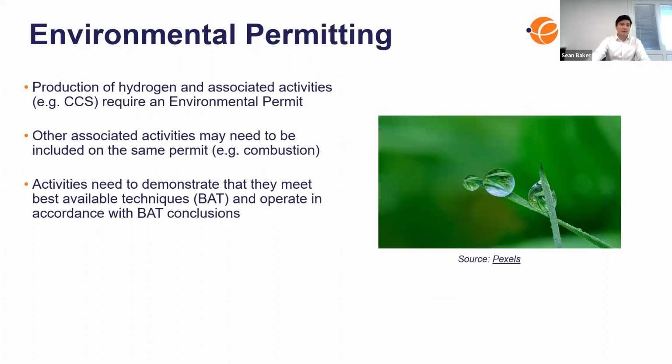Environmental permitting, final focus area that we looked at for the legislation. As we've already said, a key point is that all production of hydrogen is a regulated activity, irrespective of the method, and you need to apply for a Part A1 permit. And this includes methods of hydrogen production with no emissions. Other associated activities, for example, carbon capture and storage, are also regulated activities. And if it's carried out on the same site by the same operator, that can be put on the same permit.